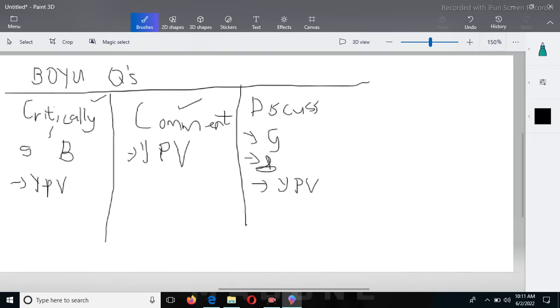Once they say critically discuss, it means they're telling you to criticize it, give the good and bad. They are giving it to you like that. But it's the same thing, guys. When you're discussing something, we do not focus on one point of view, but we focus on both sides, and then we look and say, okay, this is like this, this is like this.